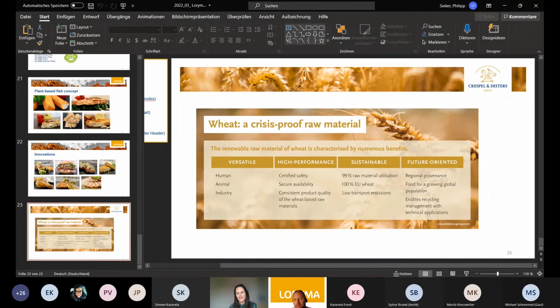I also think that wheat has several advantages. You mentioned your company is quite old and you are dealing with wheat, which has such a long story. Wheat has always been the favorite ingredient for anything humans have created throughout history. Nowadays it's so diverse to use wheat for many other opportunities, especially in the plant-based market.